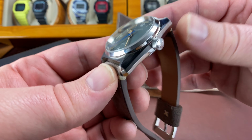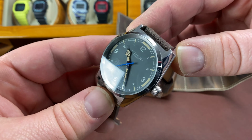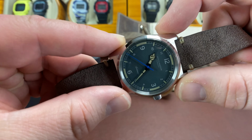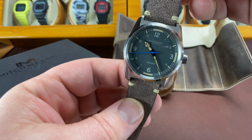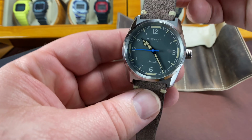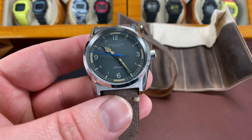But aside from that tangent, this case wears a little bit bigger than you would think a 36 would. It's really just because of the way that they brought these lugs out and they've given it some shape here on the corners so that it'll wear better. So that's just me. Let's look at my other specs.